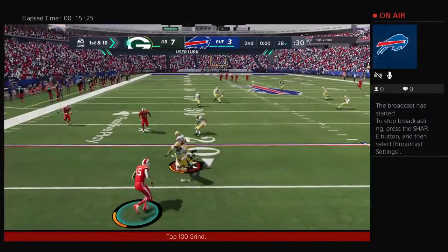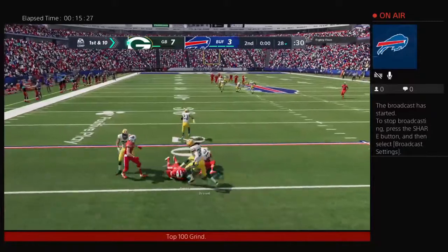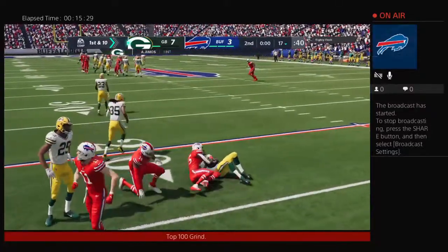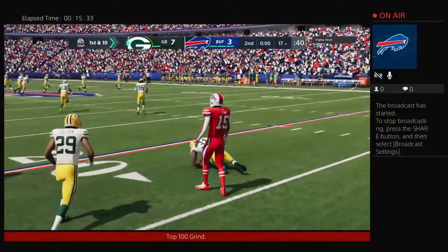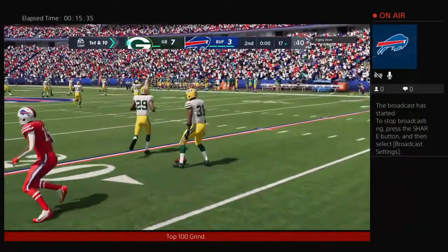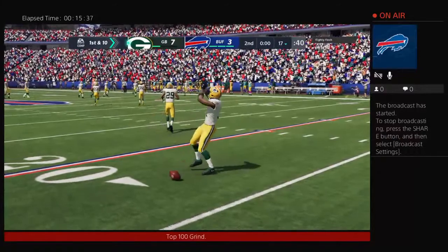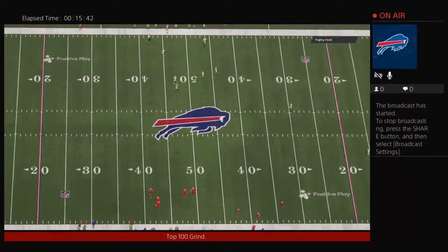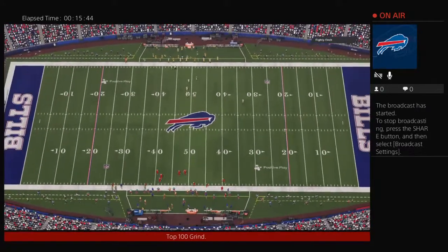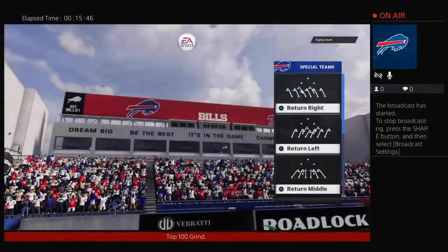Into heavy traffic, and it's intercepted. Adrian Amos with a pick. And he will be brought down as time is now run out on this first half of action. So we've hit intermission. It's halftime. This is the NFL, and it's a presentation of EA Sports.